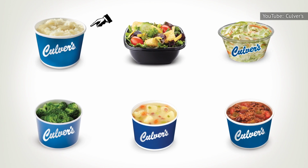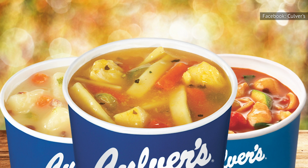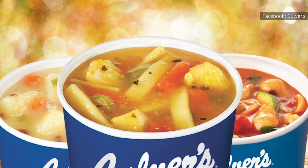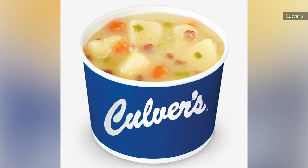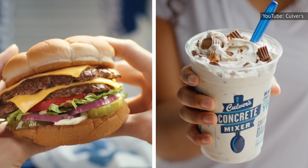Culver's isn't really the type of place you associate with having delicious homemade soup, but its potato with bacon soup is especially bad. Most potato soups are hearty, creamy, and filling. At Culver's, the soup tastes almost watered down, and honestly, there are better fast food potato soups out there. You're better off ordering something Culver's actually specializes in.